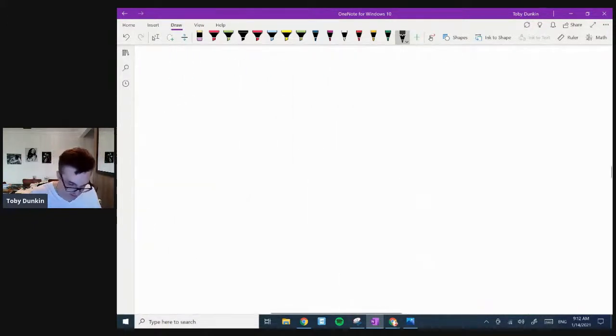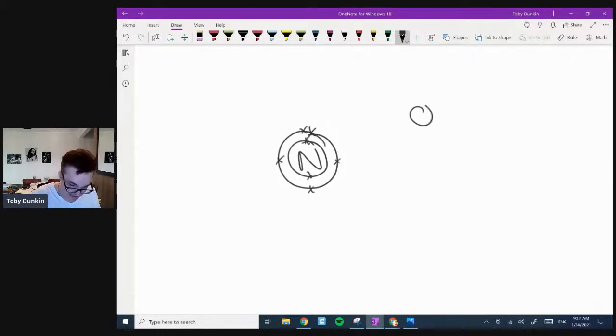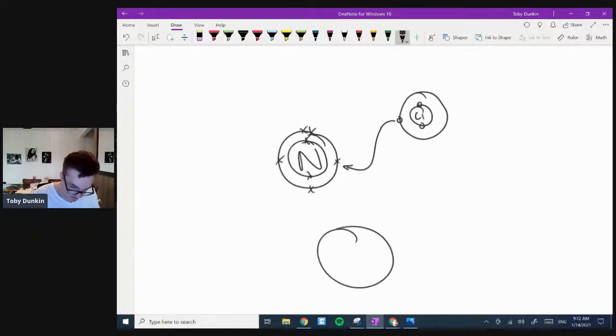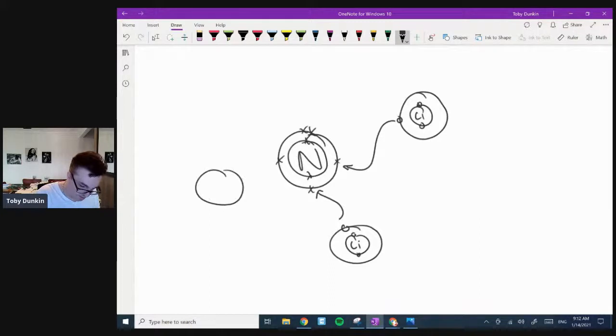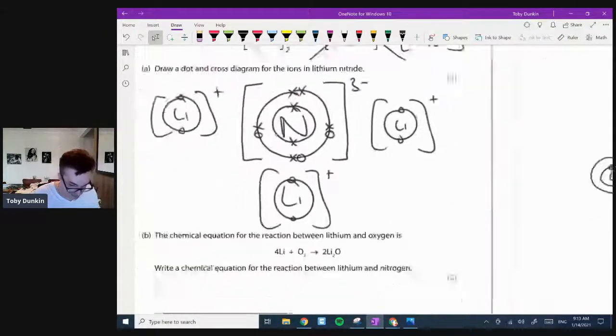Just to show you what the reaction looks like, I'll even draw the inner shell, why not? So this is a nitrogen atom, missing 3 electrons. Here's a lithium atom, circle, circle, 1 electron in the outer. It'll give up its electron there. Another one does the same thing, and then another one. That's what's happening: 3 lithium atoms are each giving it 1 electron. If they ask for the reaction, that's what you draw. And then the outcome is this one.